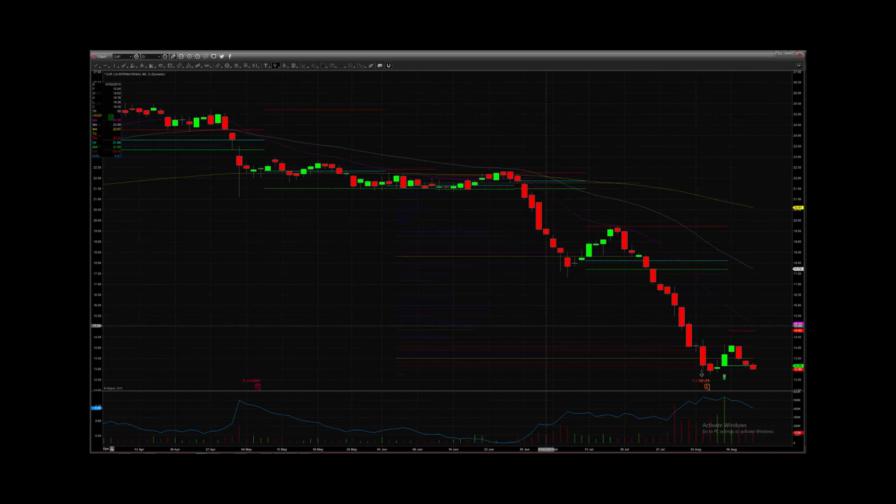Okay, this ended up being somewhat of a dead cat bounce here. We got long on this trade at $14, which is right about here. Okay, we went long on this trade at $14 and it ended up hitting a high for us of only 14.16, and it ended up closing. We held it for the bigger move the next day.